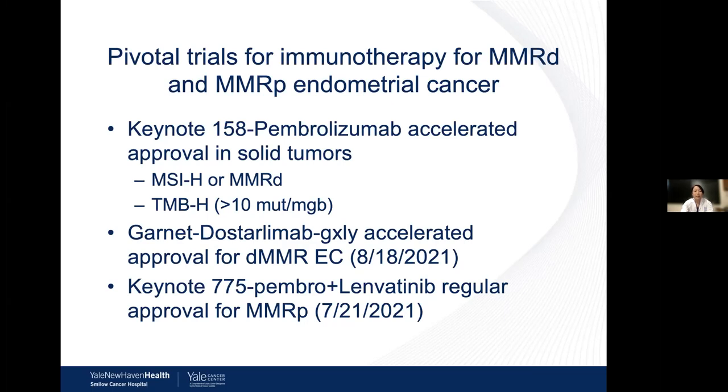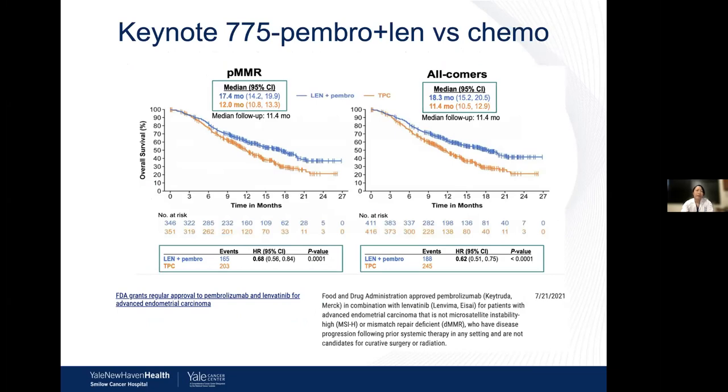And then most recently, the KEYNOTE-775 updated results were presented at ESMO following previous presentation at SGO, showing the combination of pembrolizumab and lenvatinib in mismatch repair proficient endometrial cancers had an improvement in overall survival, leading to regular approval of this combination for patients with endometrial cancer that is not MSI high, that is mismatch repair proficient, and have disease progression following prior systemic therapy.